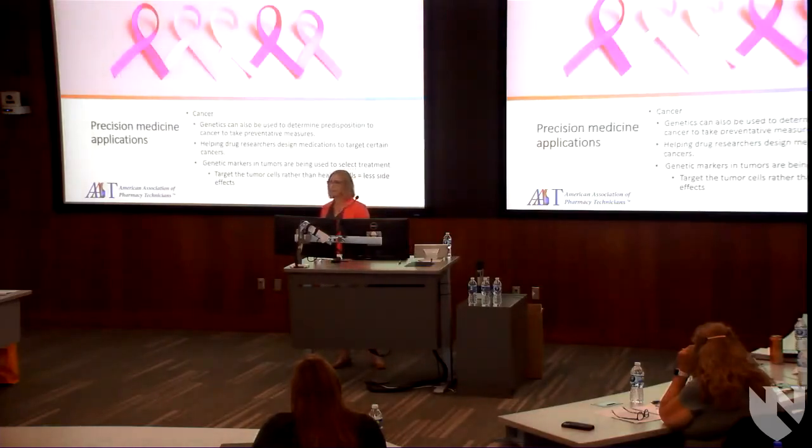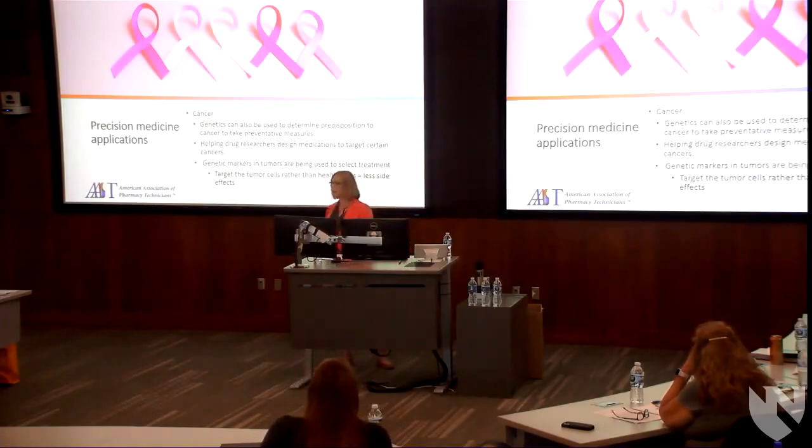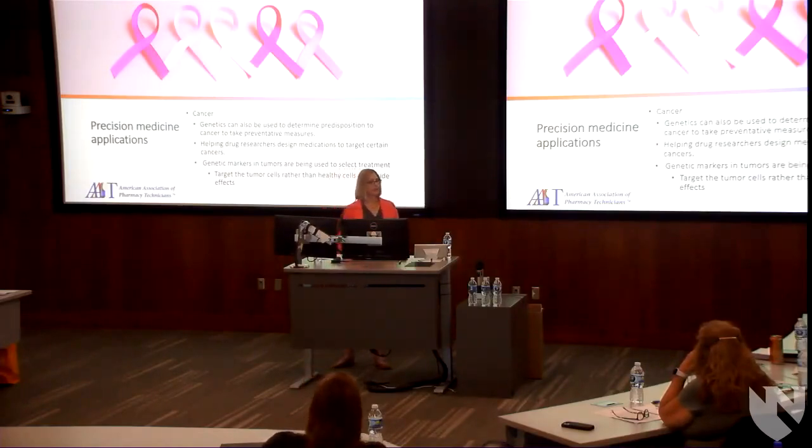Cancer is another big disease state where precision medicine is applicable. We use genetics a lot when it comes to cancer to, like I mentioned, determine someone's predisposition and take preventative measures. That may mean lifestyle modifications, that may mean closer monitoring. When we think about having colonoscopies, patients that are at higher risk for developing colon cancer may need a colonoscopy sooner or more often than patients whose genetics indicates that they are not at as high of a risk.